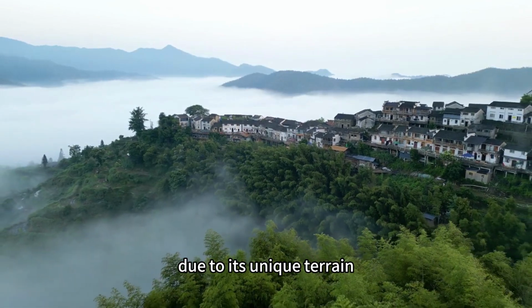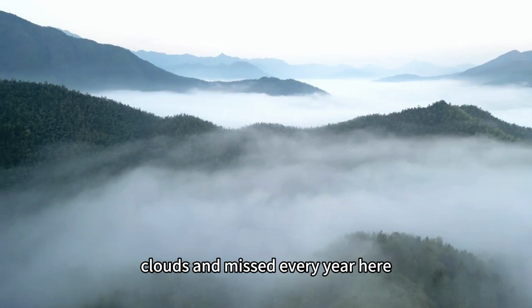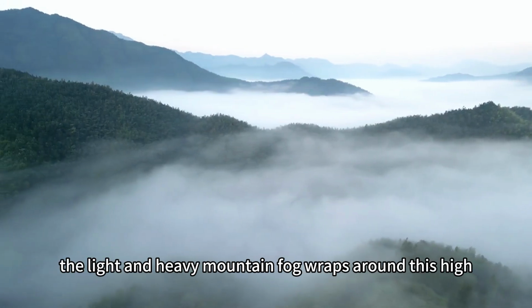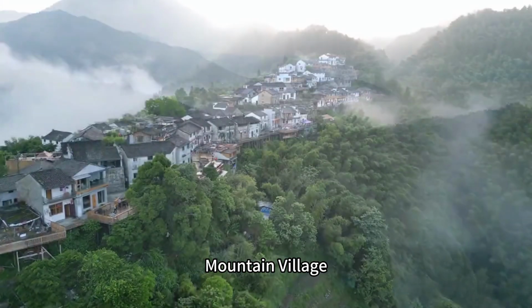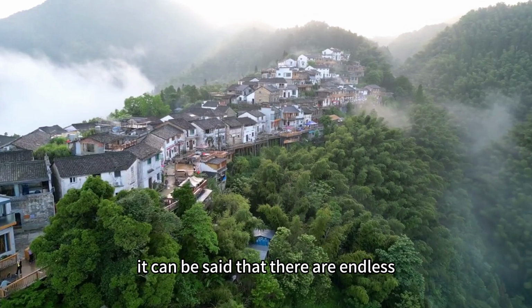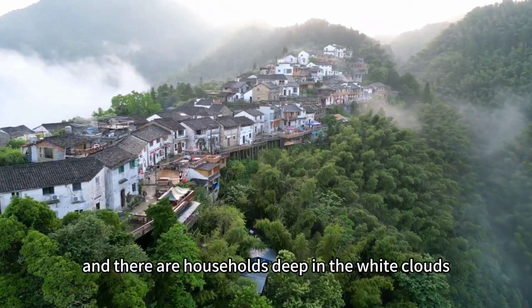Due to its unique terrain, there are hundreds of days of clouds and mist every year here, which is rare in southern Anhui. The light and heavy mountain fog wraps around this high mountain village, hanging on 3 sides all year round. It can be said that there are endless green forests and bamboo seas, and there are households deep in the white clouds.